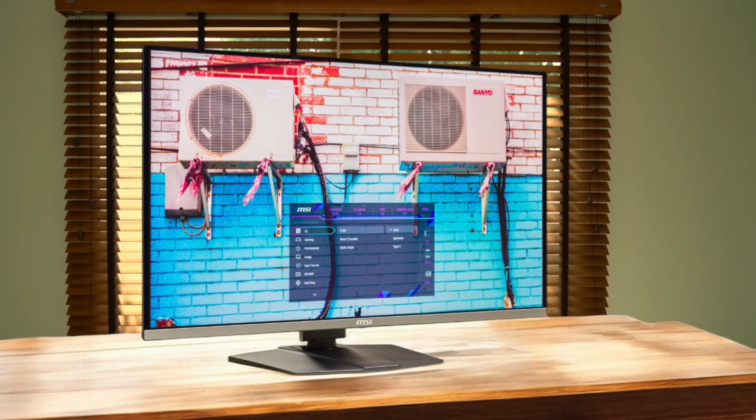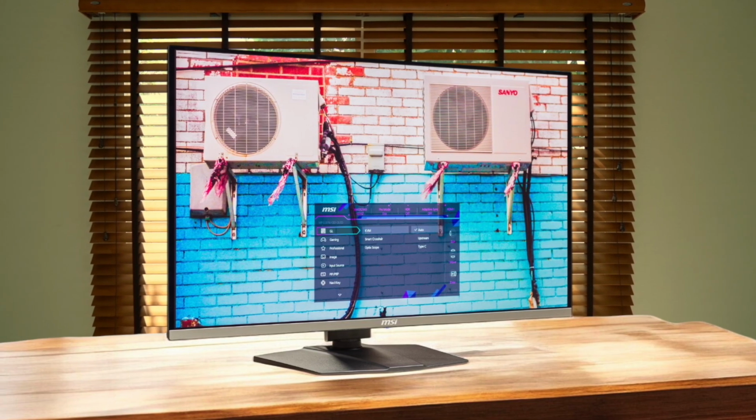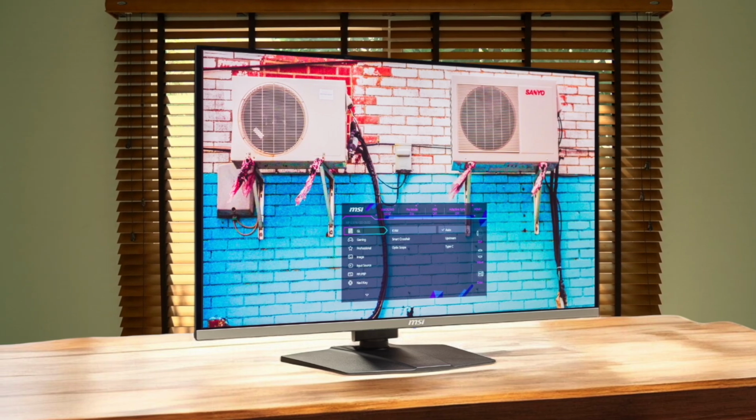I wouldn't recommend it if you're on a tight budget or if your PC can't handle 4K gaming, as you won't be taking advantage of what makes this display special. The only real downside is the VRR flicker that's noticeable when frame rates fluctuate, but that's common with most OLEDs.